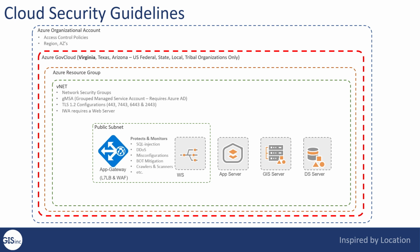in place these protection mechanisms and monitors to make sure that I'm not getting denial of service attacks or SQL injection attacks, or that I've configured my environment correctly, looking for bot mitigation, crawler scanners, whatever else. And there's a whole list of things that you can configure in order to help control who and what is coming into your environment.